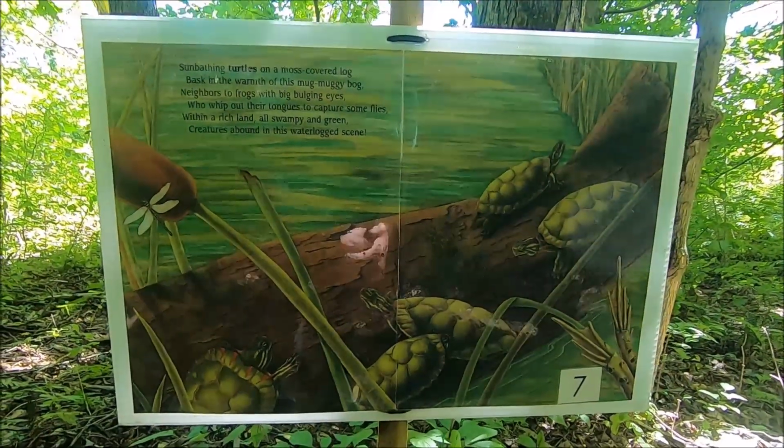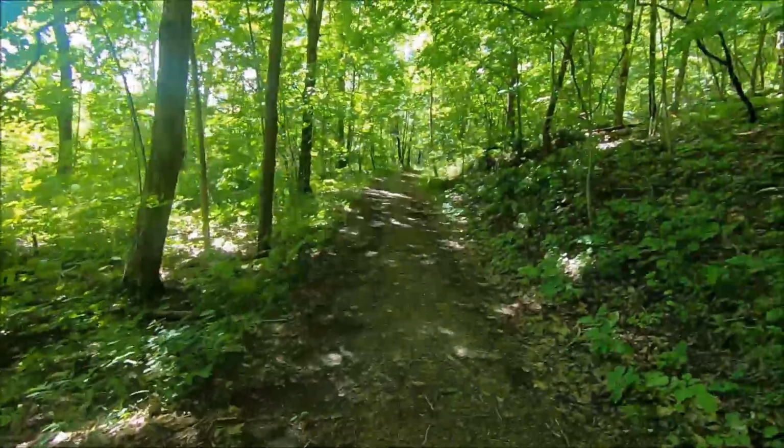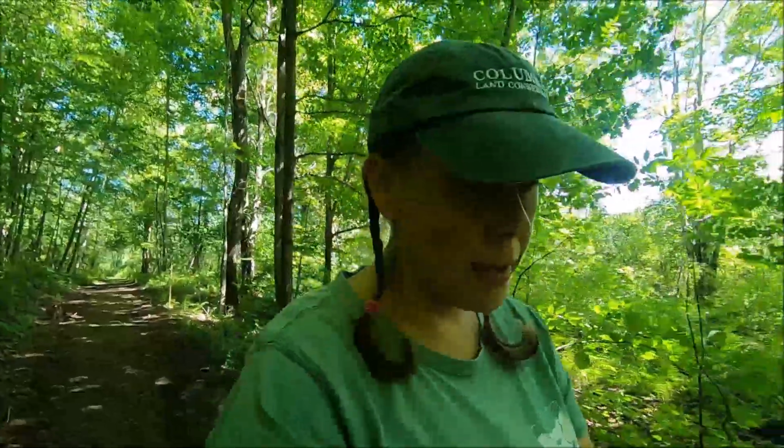How many turtles do you see in this picture? Turtles are one of my favorite animals. Do you have a favorite wetland animal? Turtles can live in wetlands, ponds, streams. Some turtles don't need too much water, other ones spend most of their time in the water. What's your favorite turtle?